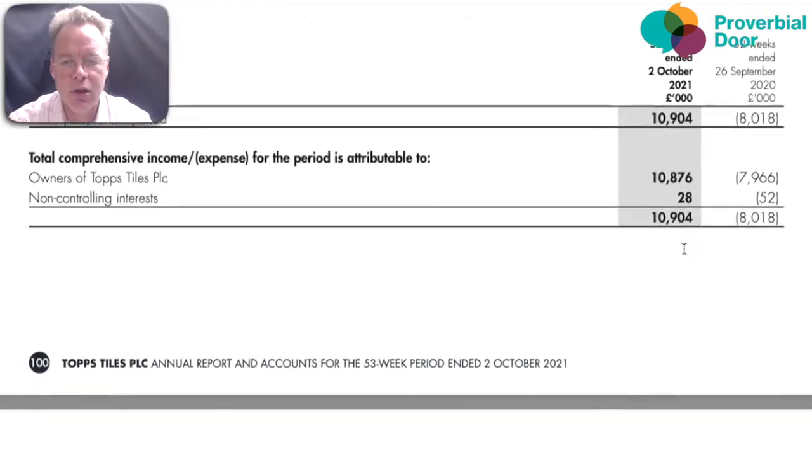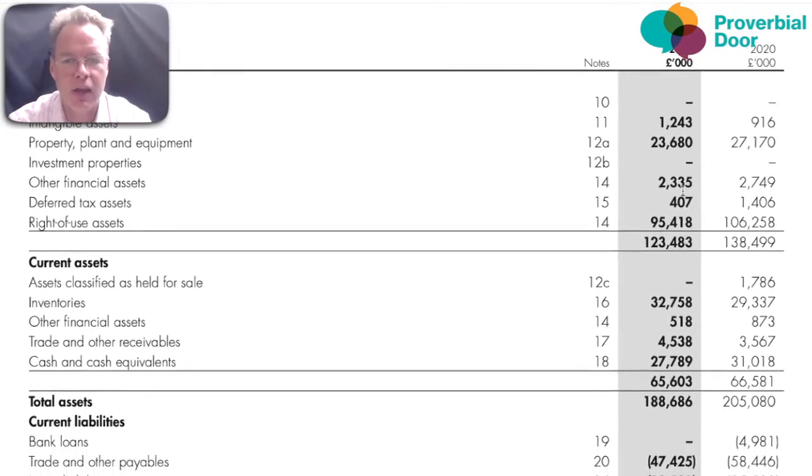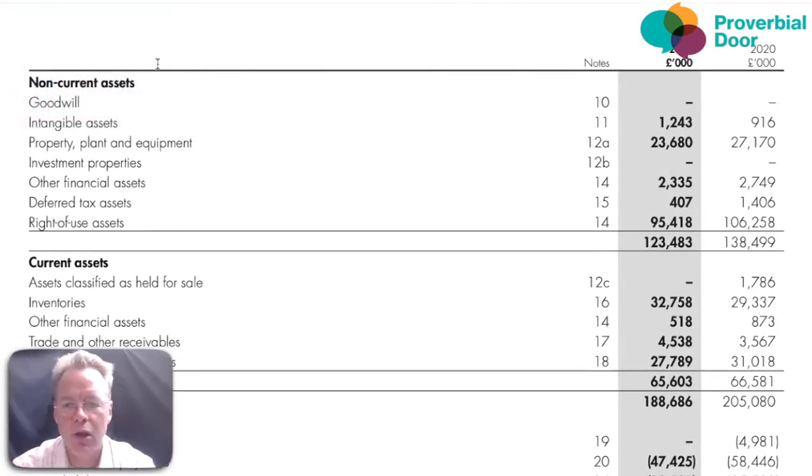If we go and have a look at the balance sheet, so, interesting in the balance sheet. First of all, we're going to look at the non-current assets up here. The non-current assets are effectively the things that we need to run the business. You'll notice that they have some property, plant and equipment, about £24 million. And then the right of use assets, which is basically the same as property, plant and equipment, only they don't own it. They've got it on some kind of lease contract, hire purchase, et cetera.